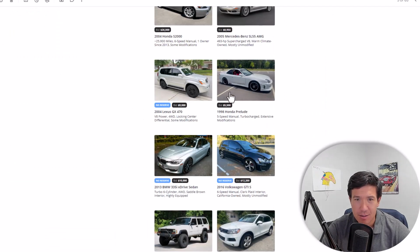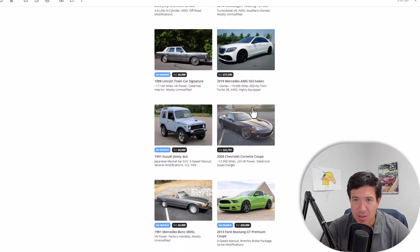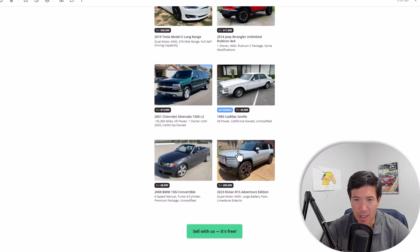More GX, 335, GTI. None of these cars really excite me anymore, but you can see there are just a lot of cool cars on here. So thanks for tuning in. It was fun to kind of review the cars and bids emails. I get these all the time, and I just want to comment on my opinion on what I think is worth it for my $1 million car budget.